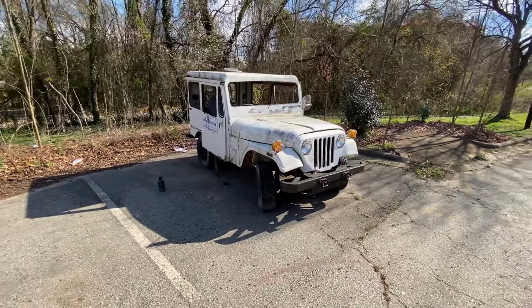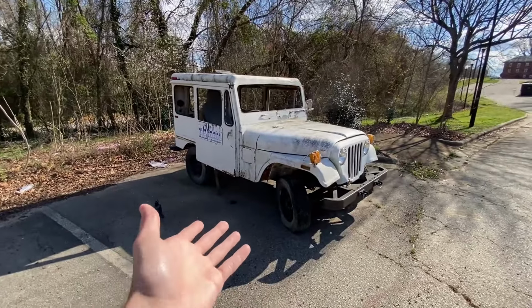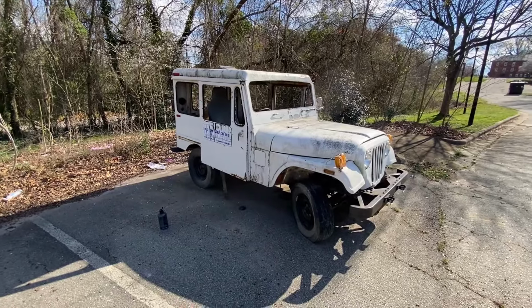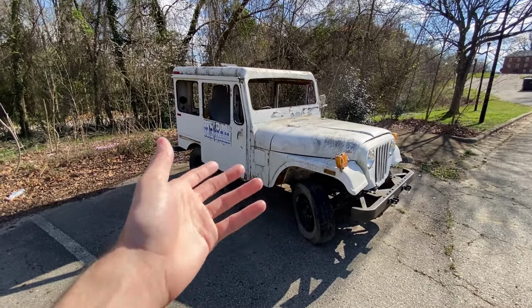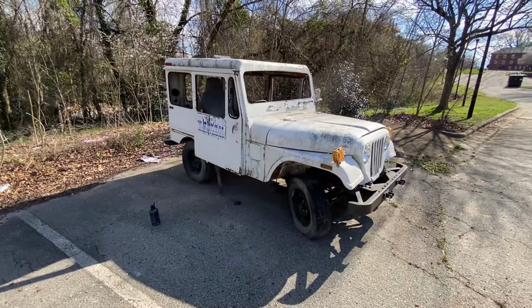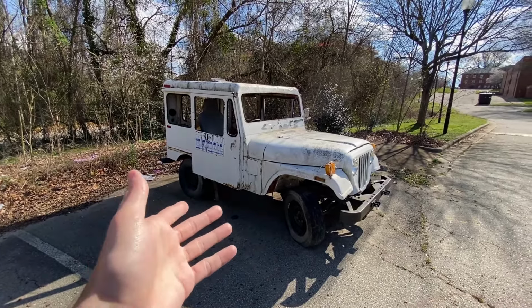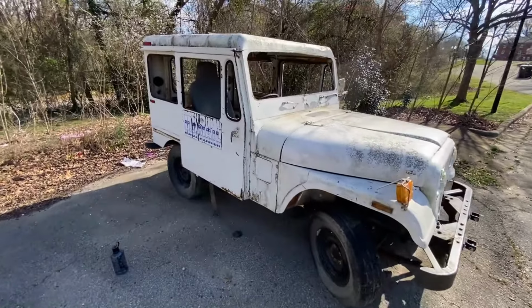And I've talked to some of the people who work at the park where this Jeep is abandoned. I asked what their plans were for this Jeep, and they didn't really have any plans for it. It's just gonna sit here abandoned until they figure out what to do with it. And in all honesty, when they do figure out what to do with it, it wouldn't surprise me if they just figure they should crush it, because it's not in very good condition, in all honesty.